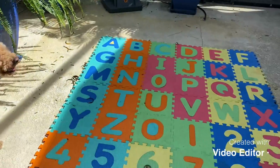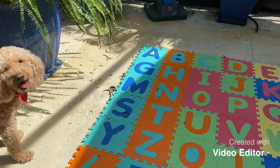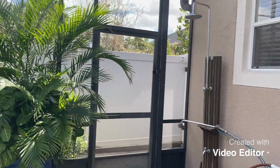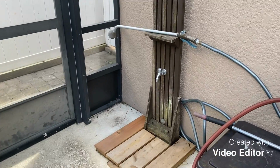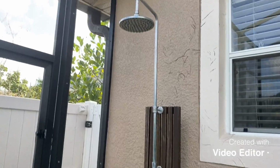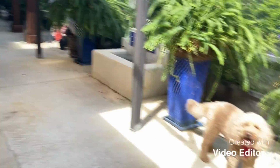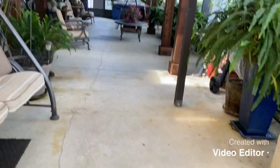Another fern. ABC mat for kids that is inside the house, but it has to be out here because my dog keeps peeing on it. So we're just letting it air dry. Basketball net, another fern. Outside shower that I've never even used, but we have it. You can see that the weather's destroyed the bottom, so she had to build a new bottom. But it's an outside shower. My bathroom, back of the house, door. Lily again, who looks hot and thirsty.